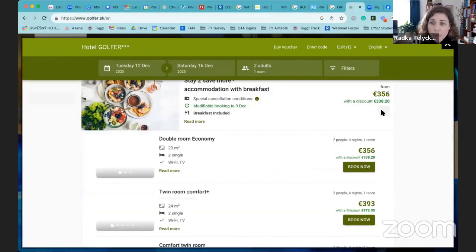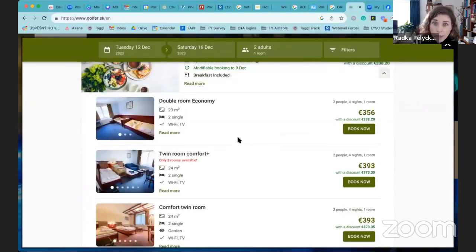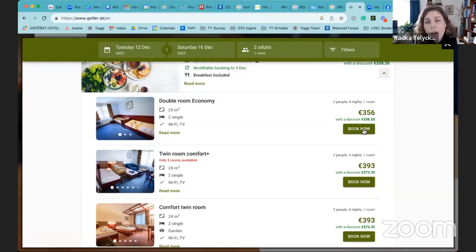You will be able to see the rooms which are available, and how much they cost. So this is going to help you overcome the time frame before the new website comes.